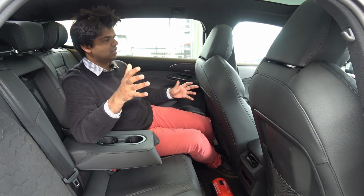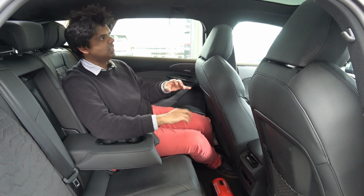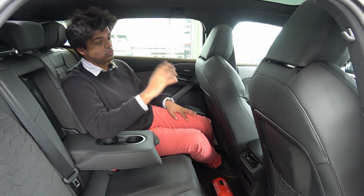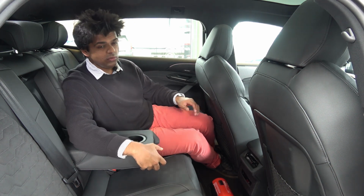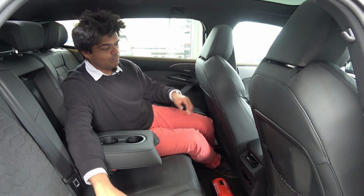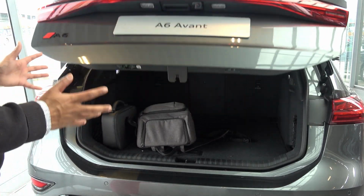You name it, because at first glance, looking at all this, especially this panoramic roof, it really doesn't remind me of something Audi used to do. But then at the same time, there's some Audi touches, don't get me wrong, especially with this Alcantara combined with the leather. Now it is time to check out the boot space of the Audi A6 Avant E-Tron.